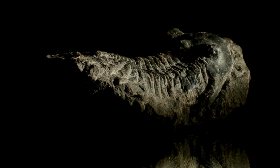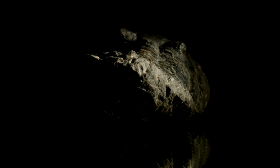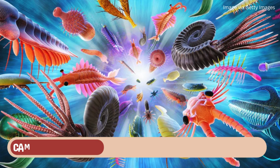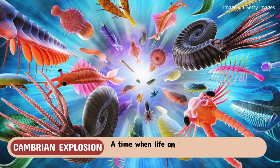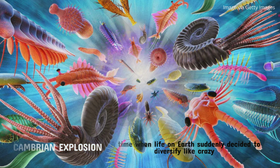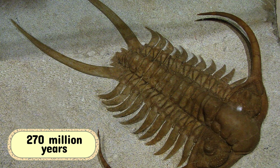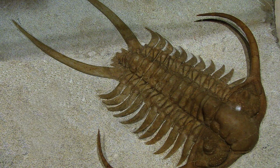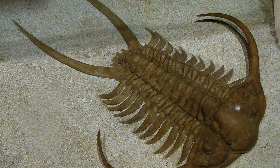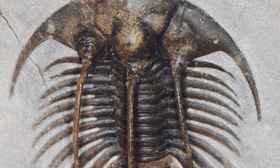If there were an award for longest career in the fossil record, trilobites would be top contenders. They first appeared over 520 million years ago during the Cambrian explosion, a time when life on Earth suddenly decided to diversify like crazy. From then on, trilobites thrived for around 270 million years before finally bowing out at the end of the Permian period, when the biggest mass extinction in history wiped them out.